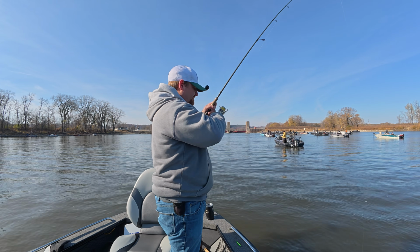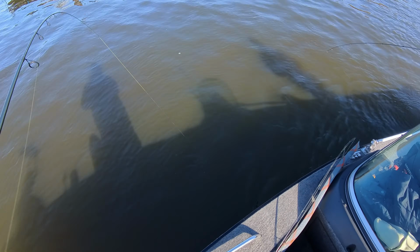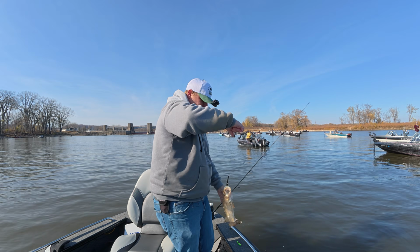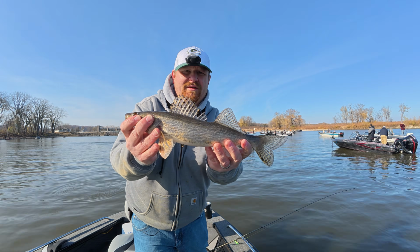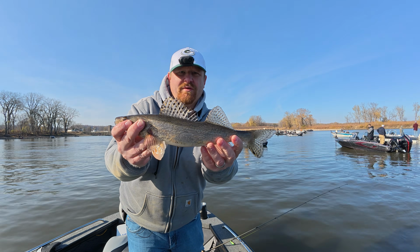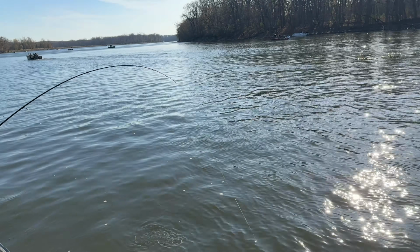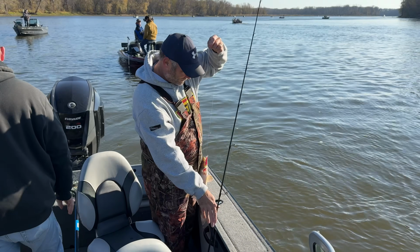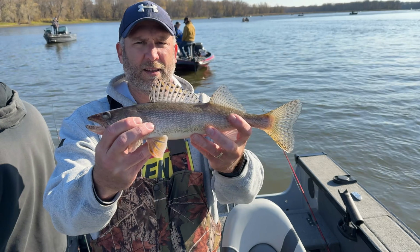There's one. Ouch. It's a nice little sauger. Not quite as big as the sturgeon that Greg just had on, but pretty close. It's a really big walleye. Is that what you're supposed to say when you try to make it a walleye? Yep, it helps. It's a sauger. It's a sauger.